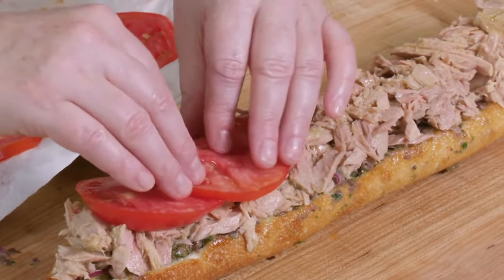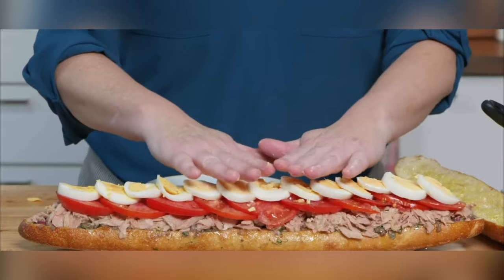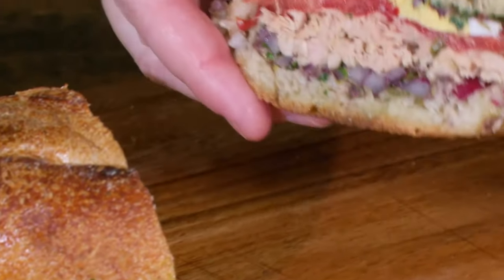Tuna sandwich has two basic variations. One is served on toasted bread with tomato slices and melted cheese, when it's called tuna melt. And the other one is called tuna boat, when tuna sandwich is served in a bread roll or a hot dog bun.